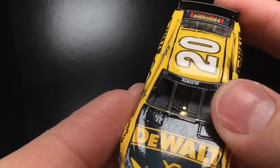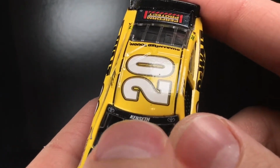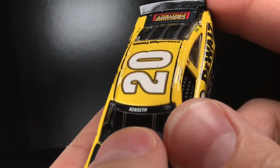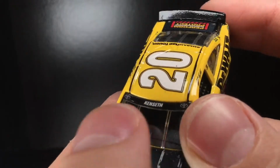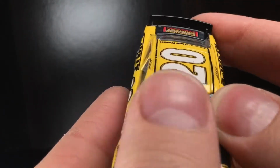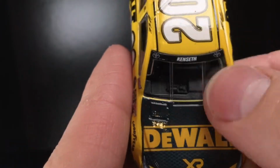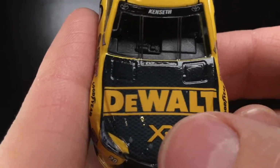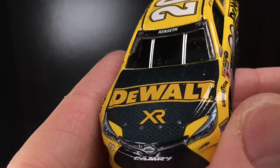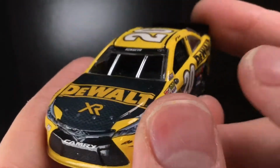And one huge thing I just noticed is that the Kenseth here, that's the correct name font. We didn't see that on some other Gen 6s, unfortunately. But for the Toyota one, at least for this one, they actually got the correct NASCAR font, that kind of slanted Kenseth logo there. I like that. And then over here to the nose of the car, I don't really like name banners or whatnot, but hey, at least get the correct font, you know what I'm saying? So you got DeWalt here, you got a carbon fiber hood, kind of like a streetcar look, honestly. You got DeWalt XR, which I'm assuming is some type of high-powered drill.